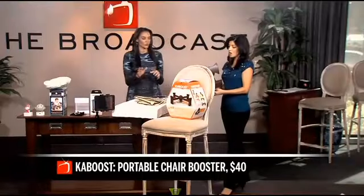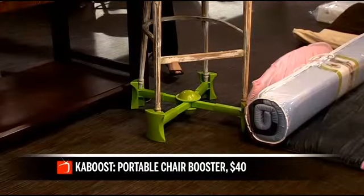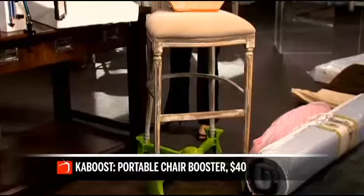So if it's an older kid, you're not talking about putting a little one in there? No, you're thinking for a child that can sit in a chair, but you don't want them on a booster seat, you know, a dirty one, you don't want them on a phone book. This is a really great solution to allow them to use your furniture.